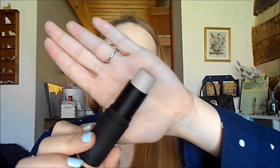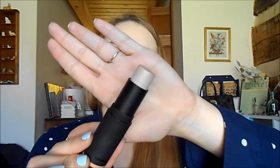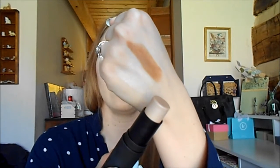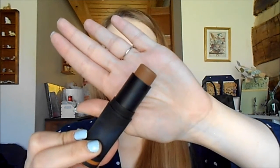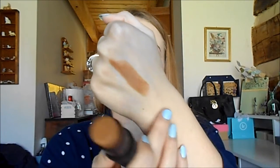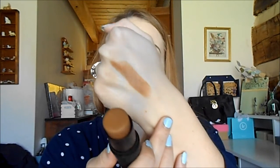So this is what the highlight stick Luster Beam looks like. And here is a swatch of that. And this is what the contour stick Luster Bronze looks like. And here is the swatch of that. As you can see, this is definitely more of a warm tone shade.